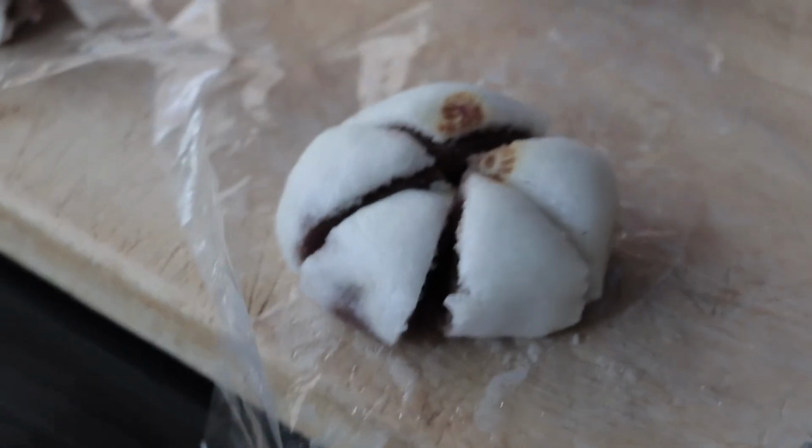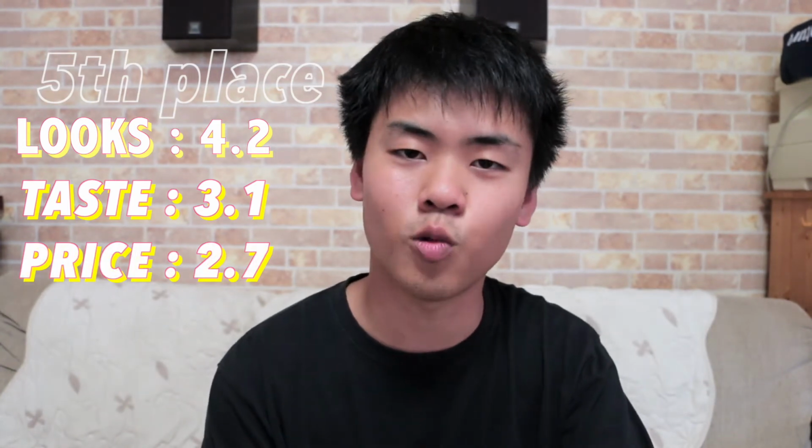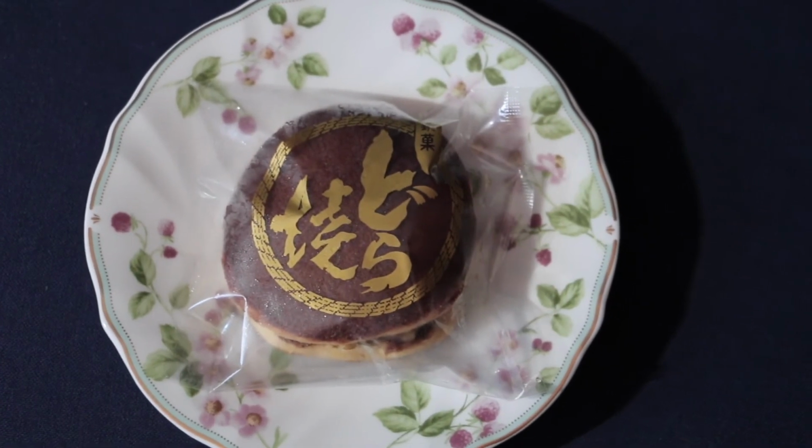Okay, next one is number 1, first place. Looks 3.5 and taste 5, and price 4.7, almost perfect because I like it. Total 13.2, that is Joyo Manju. And unfortunately, looks 4.2, taste 3.1, price 2.7, total 10, was the dorayaki. That was number 5.